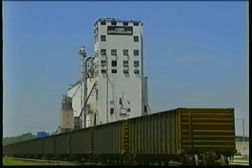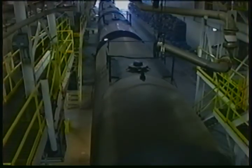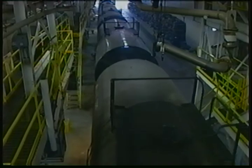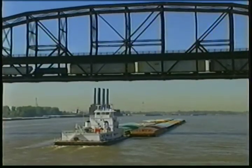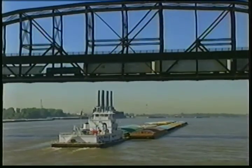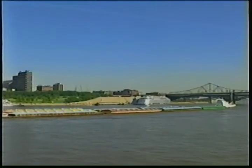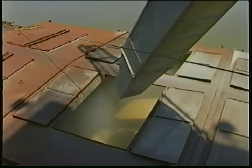Trains also move grain across the country. It takes a lot of grain to fill up these big cars. The next time you see a train that looks like this, think that it may be filled with something from the farm. On land and on water, the grain moves. From the farm down the river, it moves on barges. Watch how the grain moves on them.